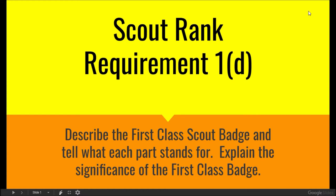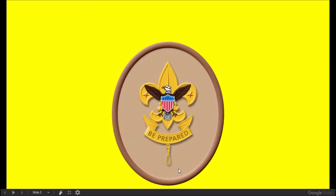The rank requirement states, describe the First Class Scout badge and tell what each part stands for. Explain the significance of the First Class badge. This is the First Class badge. Now let's explore the different parts of the badge and their significance.